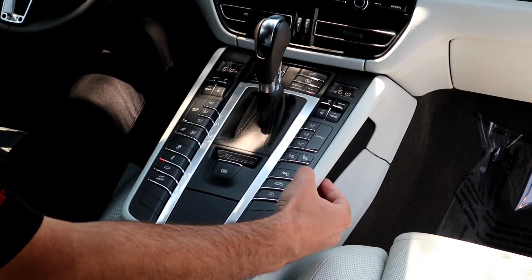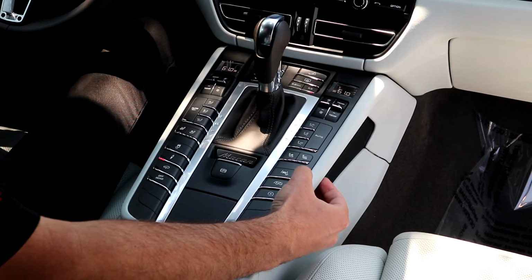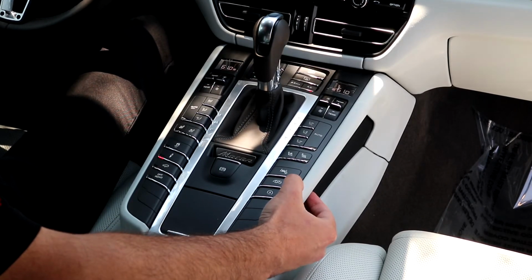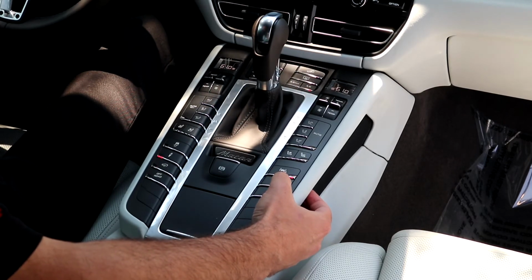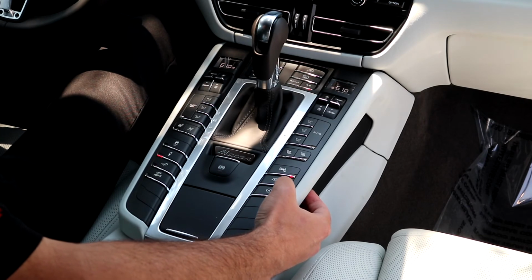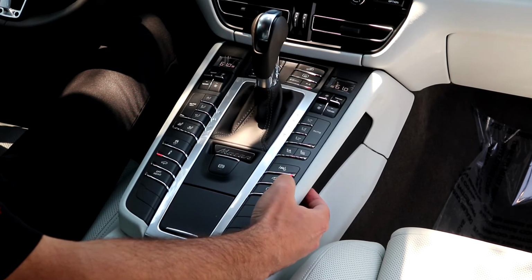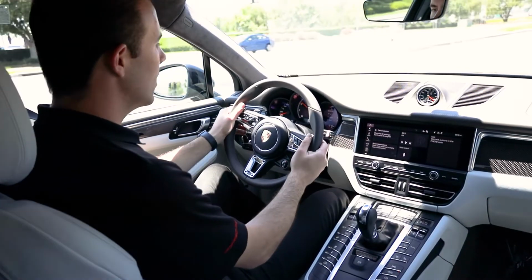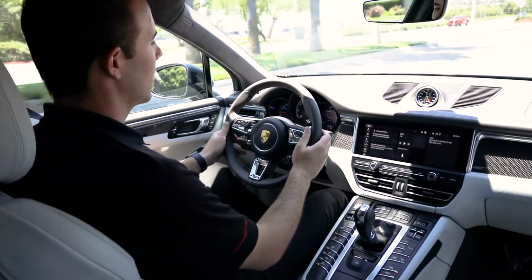And on the passenger side will be the optional lane keep assist button, which will help with centering the vehicle within a given lane. Below that will be the sport exhaust button, currently engaged, but when engaged will open up a baffle for a deeper exhaust note out of your car. And below that will be the standard equipment auto start stop function, which will turn the engine off or on at a complete stop. And here we are, behind the wheel of the 2021 Macan Turbo.